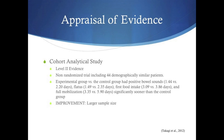Appraisal of evidence. The cohort analytical study I chose was Level 2 evidence. It was a non-randomized trial including 44 demographically similar patients. The experimental group had positive bowel sounds, the first flatus, first food intake, and first mobilization significantly sooner than the control group. In order to improve this study, I would recommend a larger sample size.